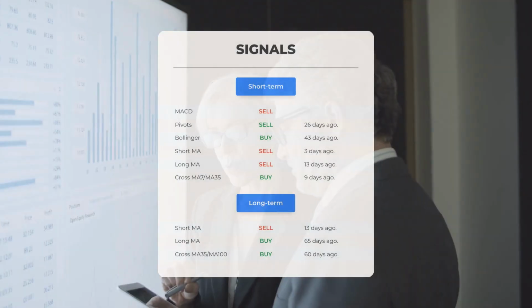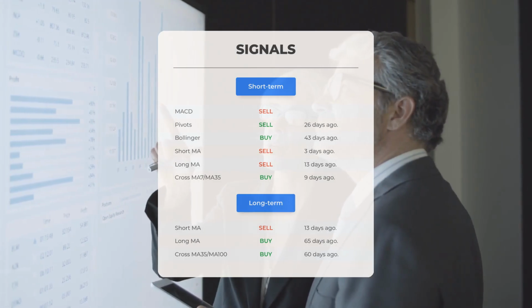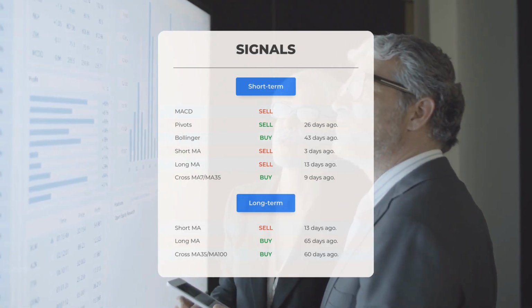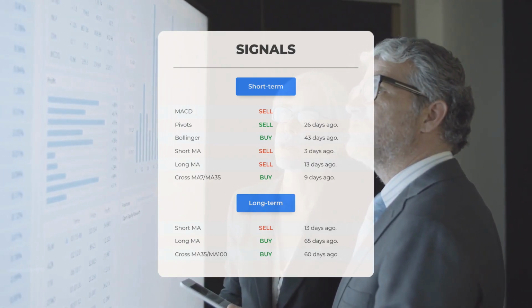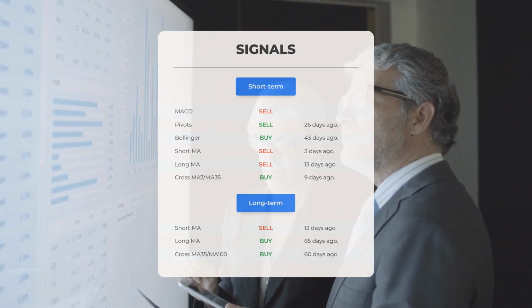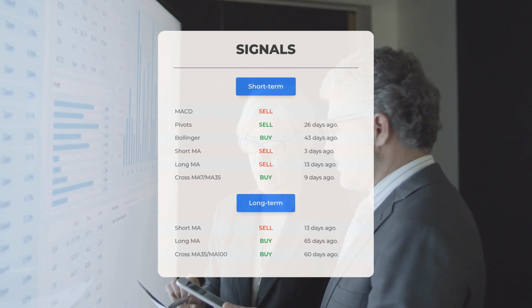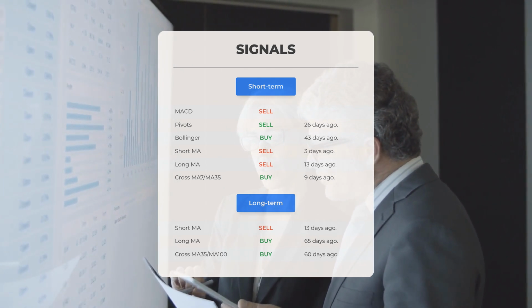Here are some other signals you might find interesting. Moving average convergence divergence, sell signal. Pivots, sell signal, 26 days ago. Bollinger, buy signal, 43 days ago. Short-term moving average, sell signal, 3 days ago. Long-term moving average, sell signal, 13 days ago. The relation between the short and long moving averages, buy signal, 9 days ago.